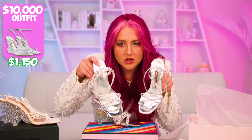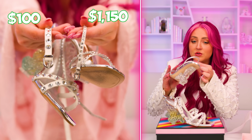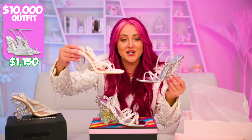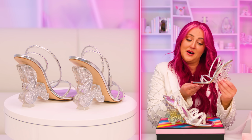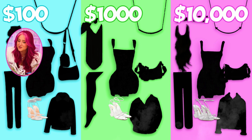The inside of the shoe looks identical to the inside of the Walmart ones. Obviously the rhinestones on the straps look a lot nicer than the Walmart ones do, but what? Like genuinely, they're not that much nicer looking than our Fashion Nova ones. This is crazy. A beautiful shoe, but really interested to see how the rest of this outfit's gonna go if this is how we're starting off.